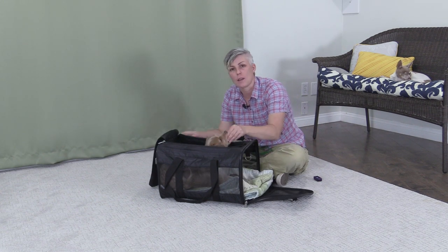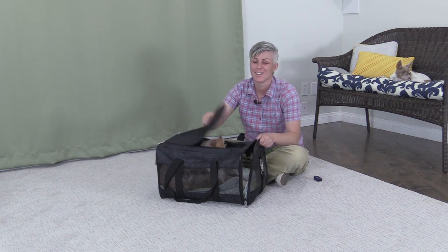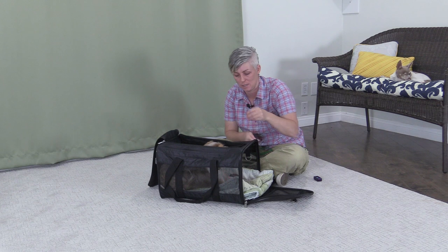So they're getting used to both of the doors being closed. Good job, Tug. And if you had a dog that's nervous about things moving, you wouldn't be doing this to your dog. Tug is a very confident dog because we've done lots of positive reinforcement training with lots of different distractions like these.